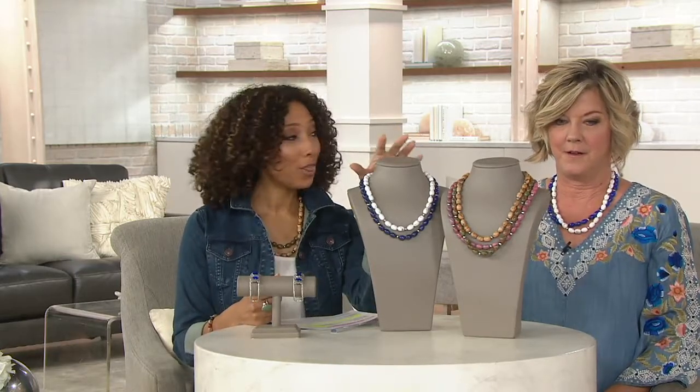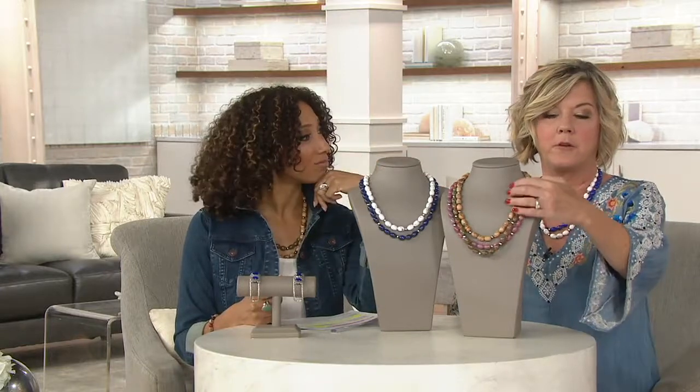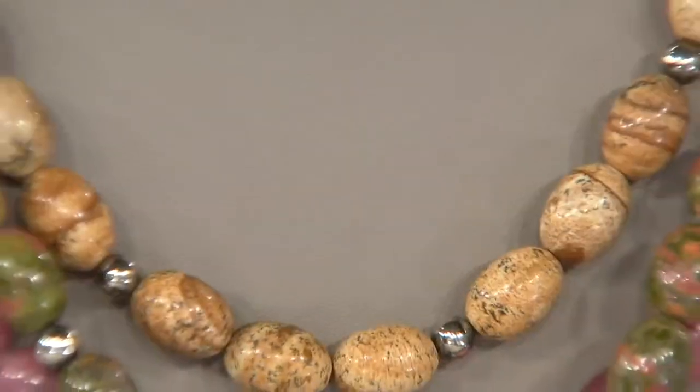Remember, it's a QVC Today's Big Deal. That means it's an expiring offer. We're not able to bring you this quantity of genuine gemstone with precious metal of this size, a 21-inch length, at this price all the time. And we're calling these oval beads, but they're more barrel shaped, because sometimes oval beads are flat. Yes. This drapes so beautifully.